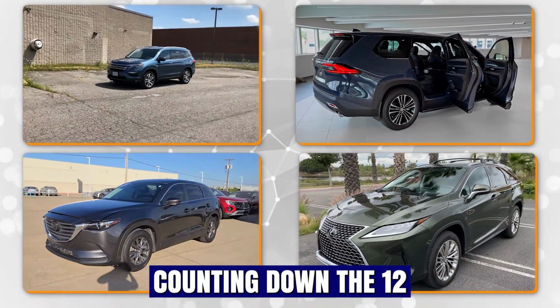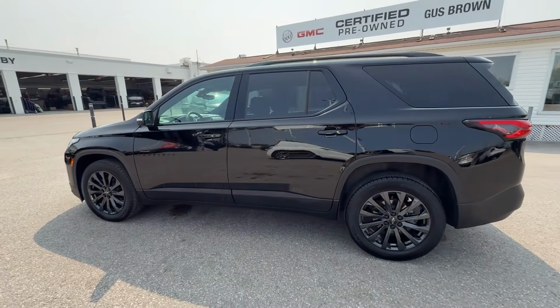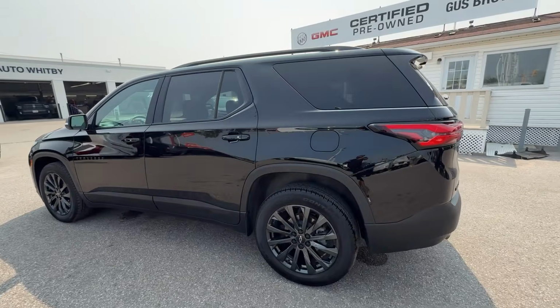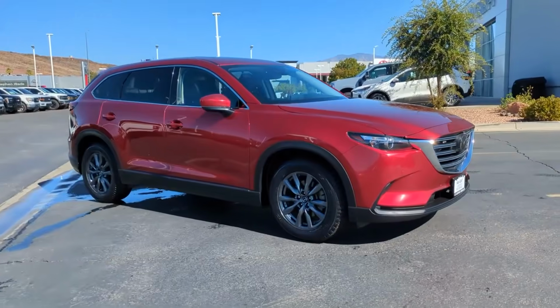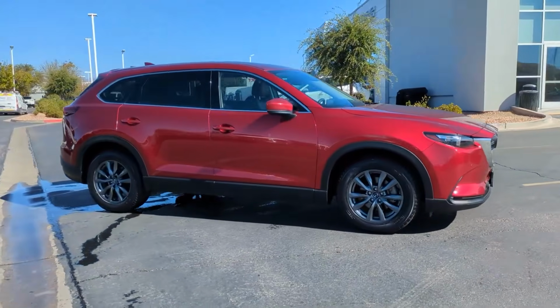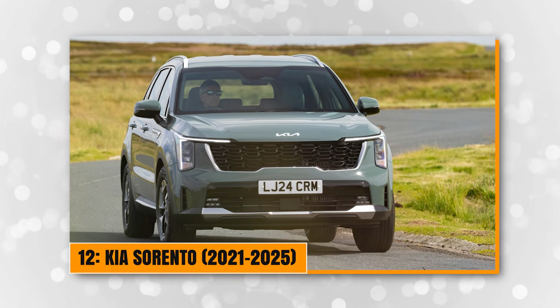Today, we're counting down the 12 best 3-row 7-seater SUVs that actually make sense for families in 2025. From budget-friendly warriors to luxury land yachts, we've got the full spectrum. Let's dive in. Number 12, Kia Sorento, 2021 to 2025.